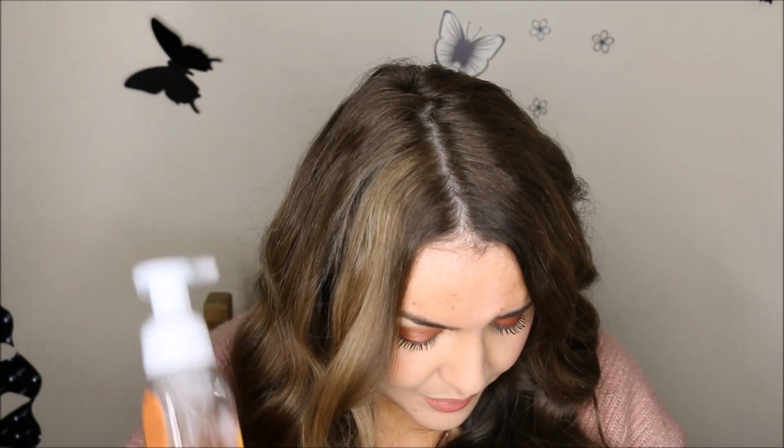It smells so, so good, and I'm really sad that we'll be out of it at some point because it's so, so nice. I love it. So I really recommend that if you can get hold of it. If you live in America, I'm jealous of you. Well, I'm not jealous of certain things.